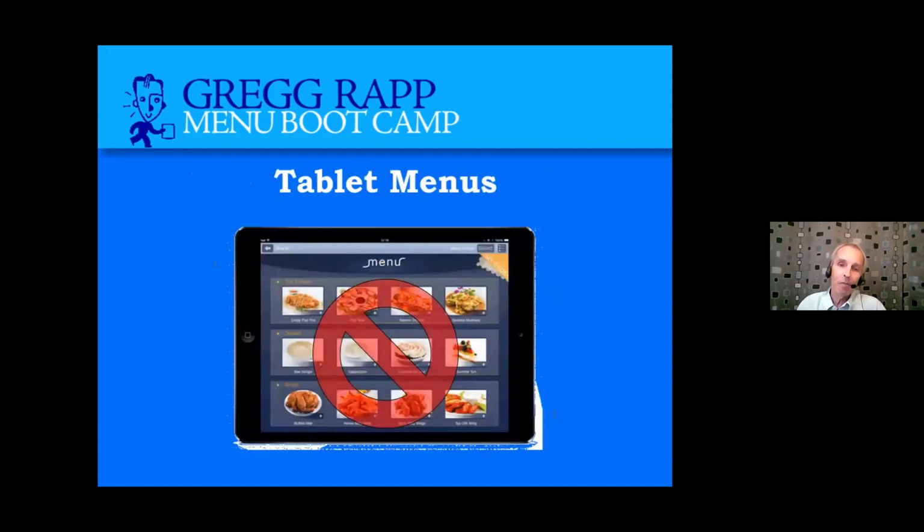If you go to tablet menus, be careful that you use a tablet company that doesn't have the dumb little pictures. They have the little 2, 4, 6, 12 pictures of the items, or some of them have 9 pictures of the items, and then you go through and you pick from the pictures. When you do that with this type of menu, tablet. The problem with this is it only gives you, it minimizes all your items.